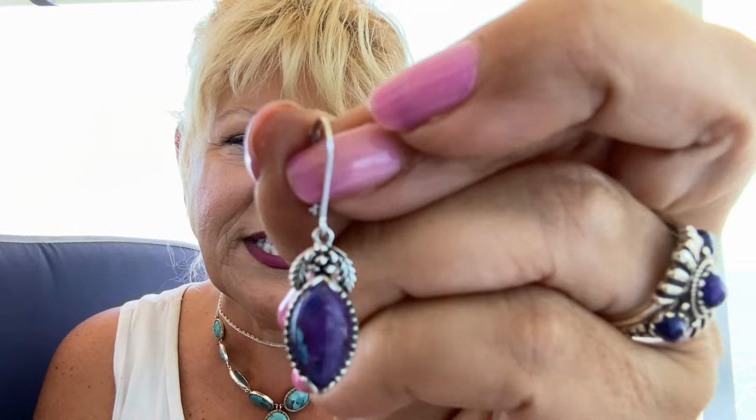This is CTB 1672, and it's 5 payments of $14.99, and that is a sale price.